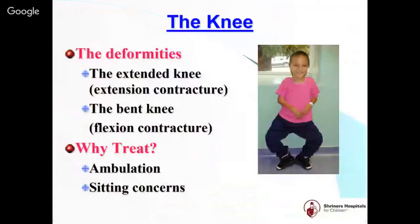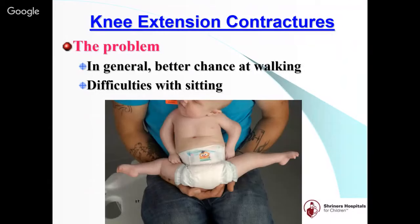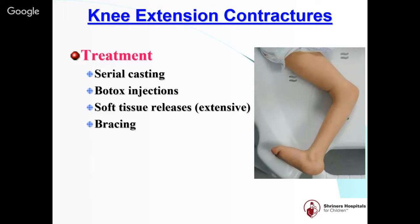What about the knees? Well, the knees can come in two flavors also, the bent knee or the extended knee. So here's a child with extended knees. But these kids, when their knees are extended, they actually learn to walk quicker than the ones with the bent knees. The problem becomes when they get bigger and they don't sit very well because their legs are out in front of them. And so I usually look to hold off on treating them until they're somewhat older, although still trying to figure out what's the best way to do that.